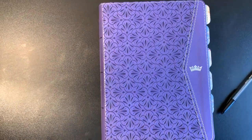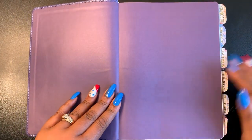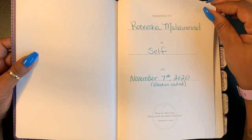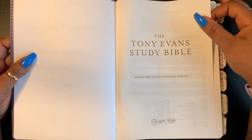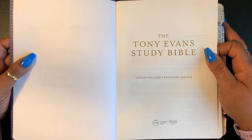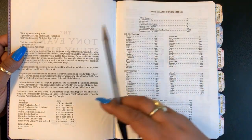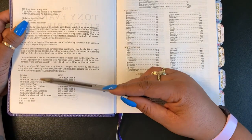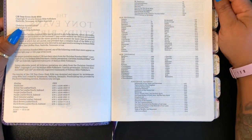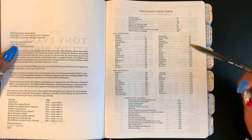All right, so let's get into this really quickly. Pull it up a little bit more. Excuse the wiggle. All right, we see that it is a purple paper paste down. Got this Bible in November of 2020. Tony Evans Study Bible, Advancing God's Kingdom Agenda. Amen. We see that the copyright is 2019. This was printed in Korea. Amen. Tony Evans Bible here. We have Old Testament, New Testament, and then we have the additional materials.